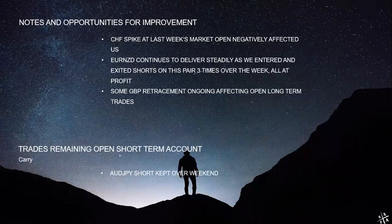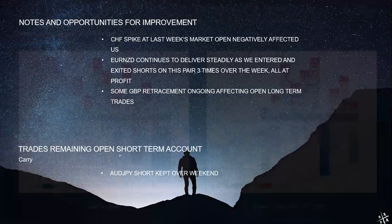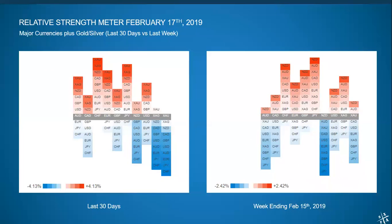That being said, we'll jump into our look at the relative strength for the different currency pairs over the last 30 days as well as the last week. Last 30 days, volatility is slowly rising again. We crossed the 4% mark yet again for the past 30 days. It had been trending a little bit lower. These last couple of weeks have bumped it up again.